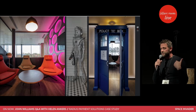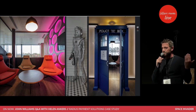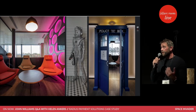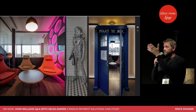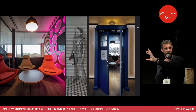We always say design happens with you, not to you, and we took him around lots of sites that we'd done. We took him to AstraZeneca in Macclesfield, and that just opened his eyes about the art of the possible. And I love this slide because Space Invader would never put in something quite so literal into a scheme like that.